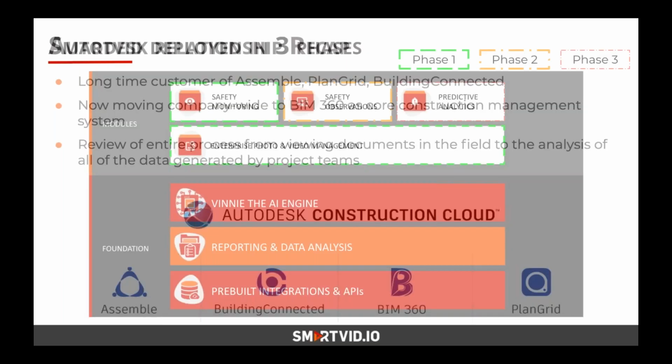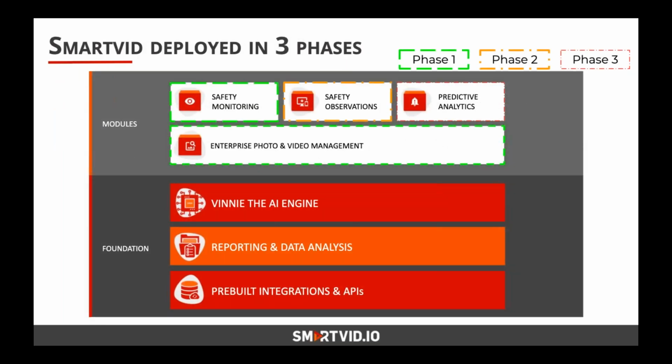Awesome, great. All right, well, let's get into some of the details here. So let's talk about SmartVid, and that'll be the primary focus here. Thanks, Steve, for being a part of the webinar and the support. We're going to spend a lot of time on SmartVid, and then we'll also be bringing in Autodesk as we go. And if folks are interested in Autodesk, there'll be an opportunity at the end also to sign up for more information. But we're going to talk about the SmartVid deployment here, which has 3 phases.